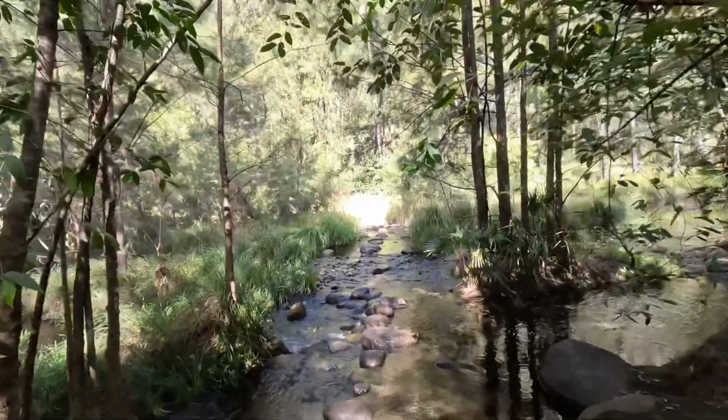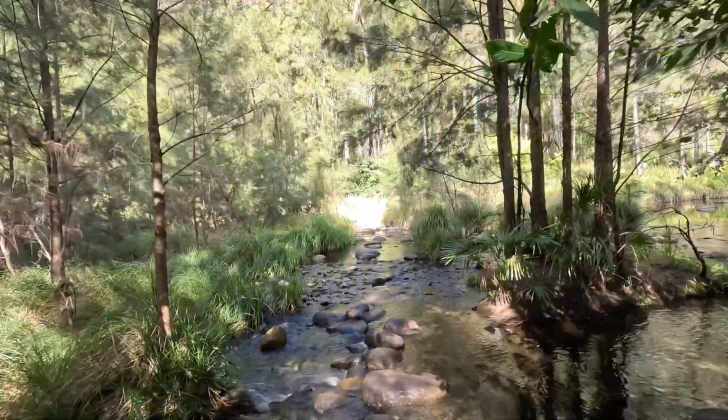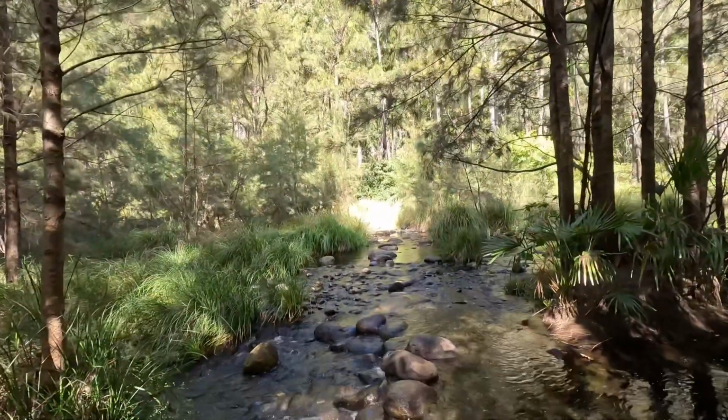You'll do lots of creek crossings, some easy, some a little bit more tricky, and might need to give the kids a helping hand.